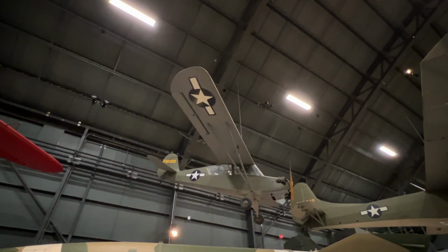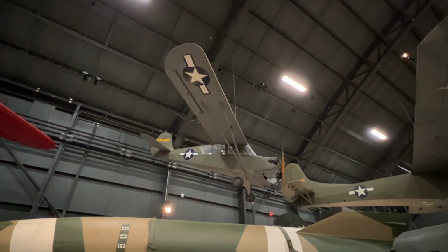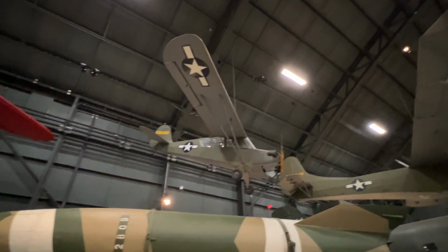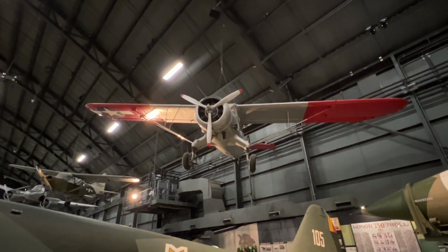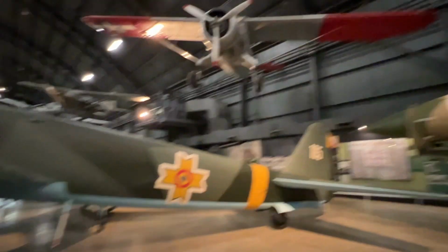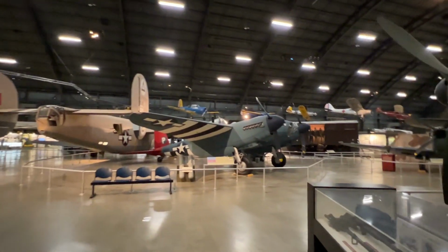This is a Piper Cub. I think it's got some military name. I don't know. They use it for observation. This is an older, probably 30s vintage aircraft. Pretty wild. What do we got here?